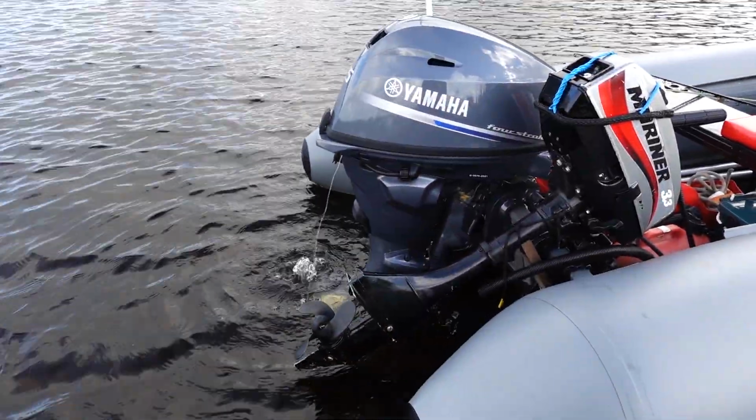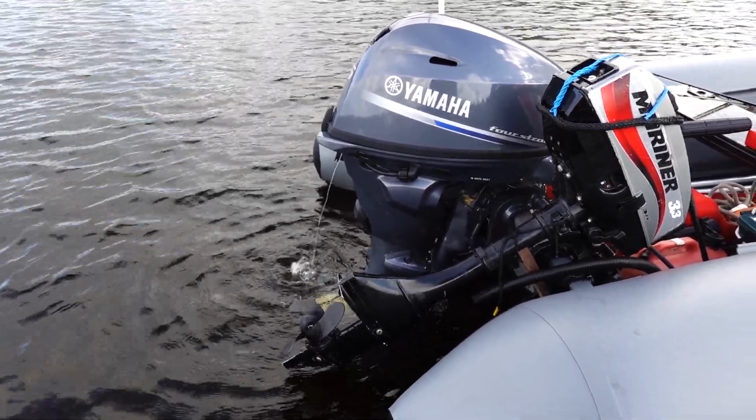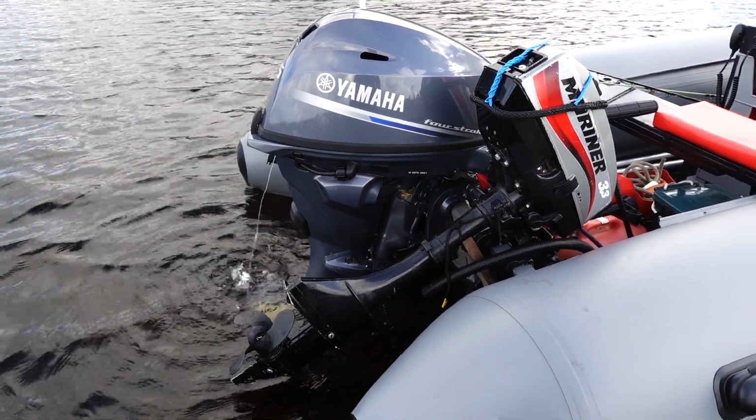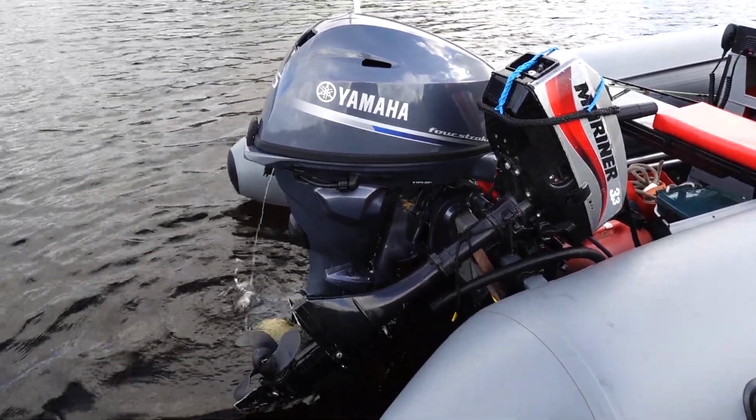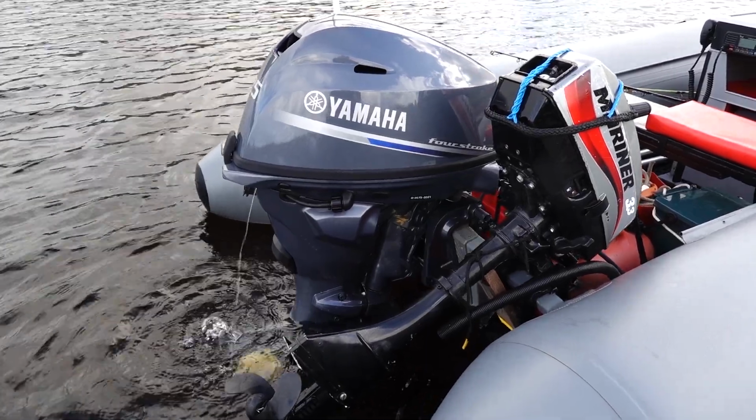Of course, you may say the Mariner is louder because it's revving more, which is true in a way. That's because two-stroke outboards don't like running in a slow tick over, or the plugs can oil up and stall. The four-strokes take it all in their stride.